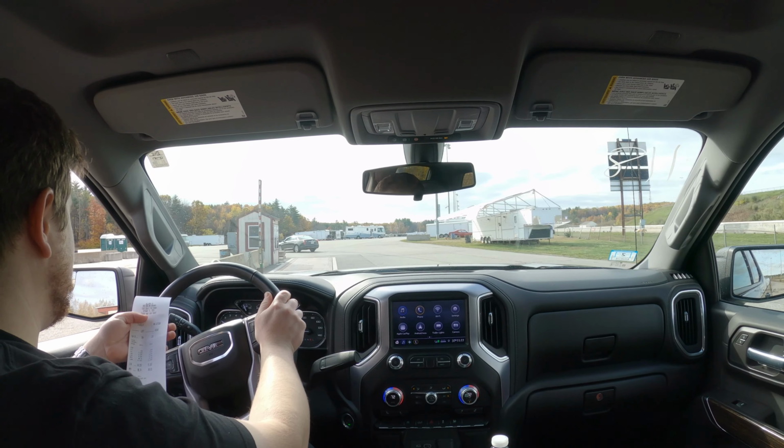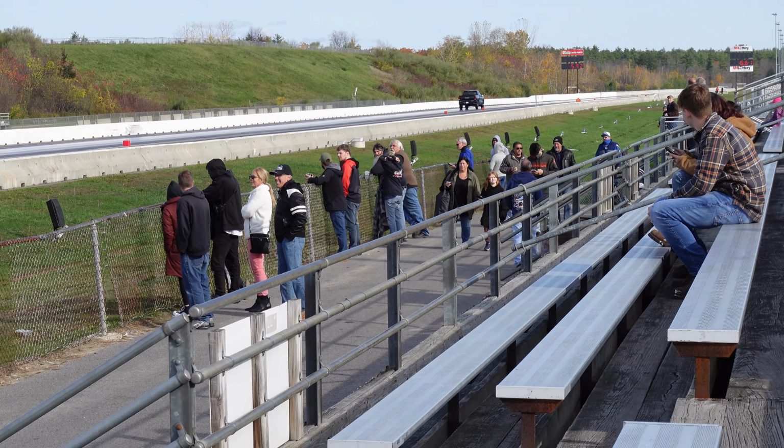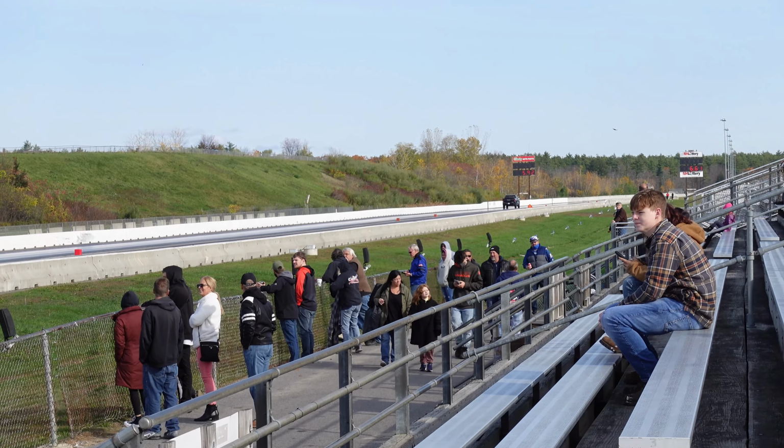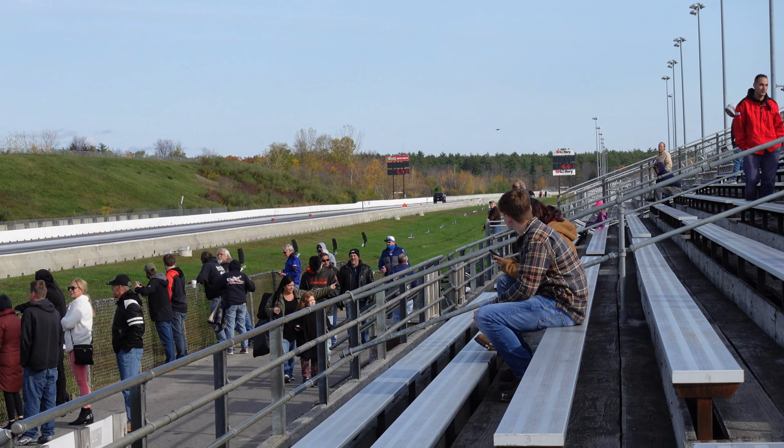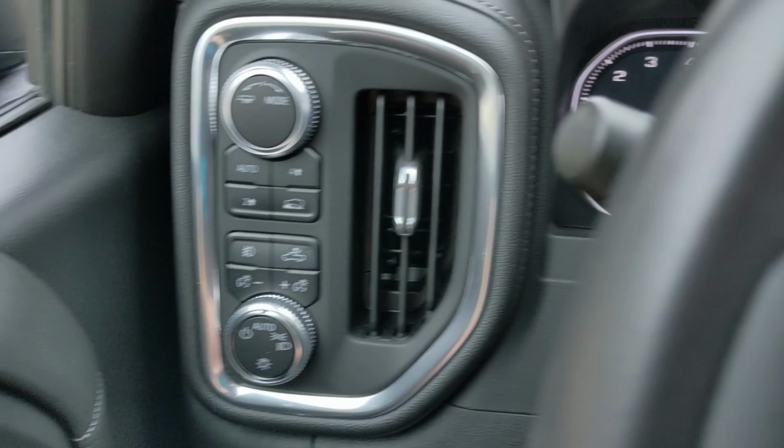So 15.1 at 89. That's as fast as I got the truck to go down the quarter. I did 9 passes, and that's where we ended up. Now, next time I head to the track, I'm not going to be a dupus and forget that I could have launched an auto four-wheel drive and I could have gotten that 60-foot way lower.